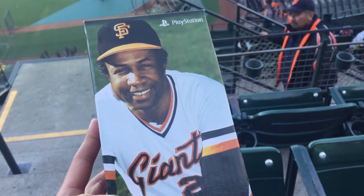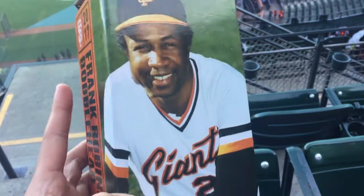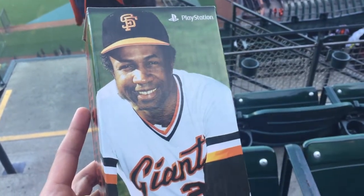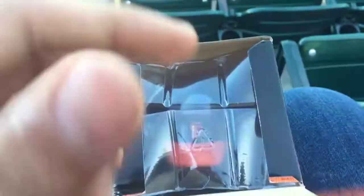And he was actually not a player. He was never a player with the Giants, but he was a manager for the Giants between 1981 and 1984. And I know this fact because I literally just looked it up on Wikipedia when I was walking up into the stadium. All right, let's take a look at this. This is pretty interesting because usually the bobbleheads that I have are all players' bobbleheads. I've never seen one of a manager.